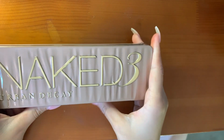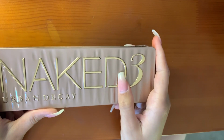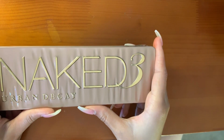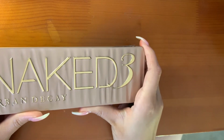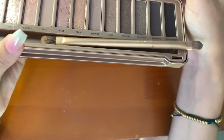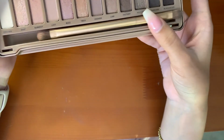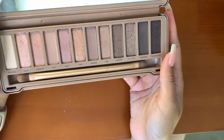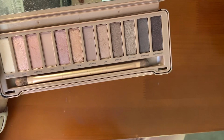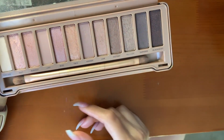This is the Naked 3 palette. My boyfriend bought me this on our first Christmas, so even though I never use it, sorry, I'm never getting rid of it, ever. Even when I shouldn't use it anymore, I keep a brush in here because I don't like dual-ended brushes just being out there like that. I wanted it because I was obsessed with rose gold, and this was marketed as the rose gold palette.